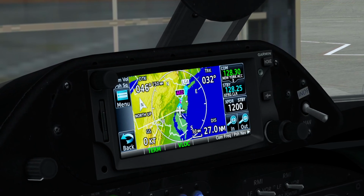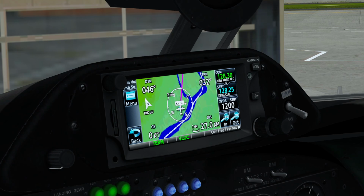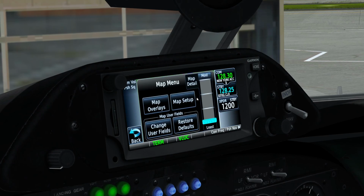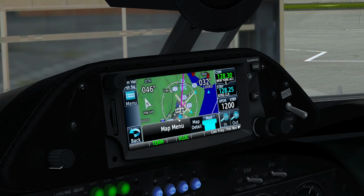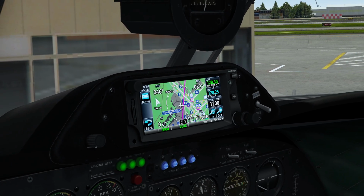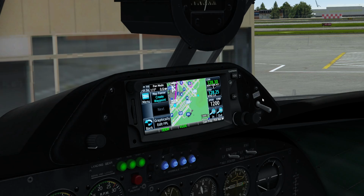Yeah, that's a bit easier to see what we're doing. Of course, on the sad part, we don't really have the details here on the ground. So for example, if I do full details, we'll have the airport here as well. We're taking off from 27 left, so we're quite close by to it.